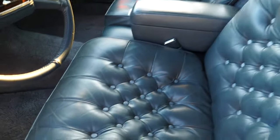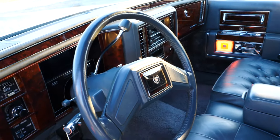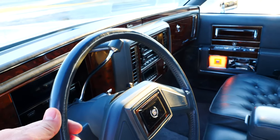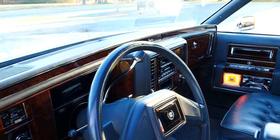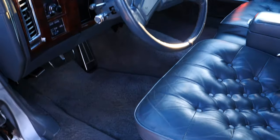Beautiful leather, very soft and supple. They're not dried out or cracked. Armrest, excellent. Passenger seat, the original embroidered wreath in the seat backs, great condition. And I do have a thing about steering wheels. This steering wheel is very nice. The original leather wrap is in great shape. No cracks on the dash. The original floor mats are there as well.